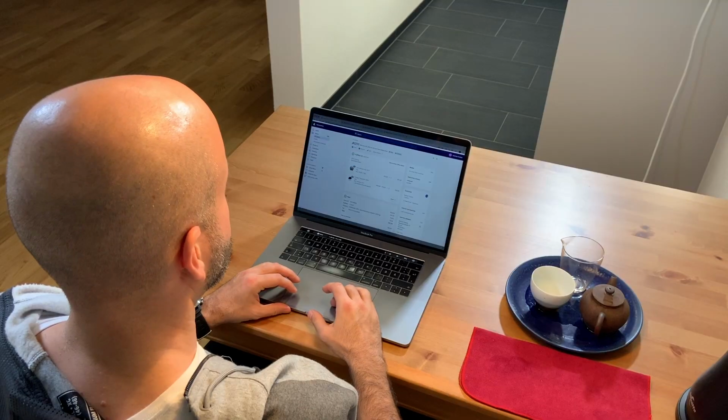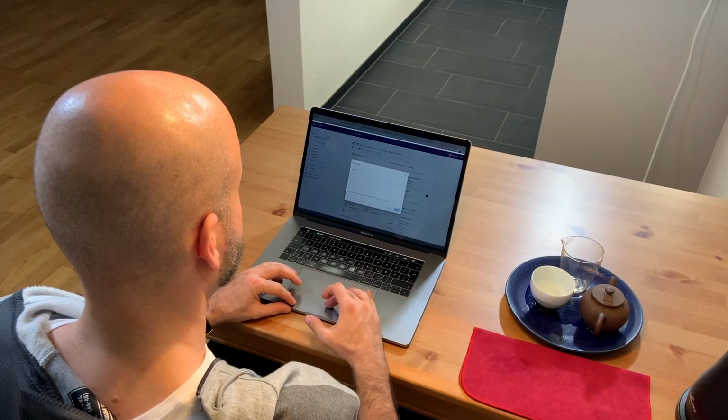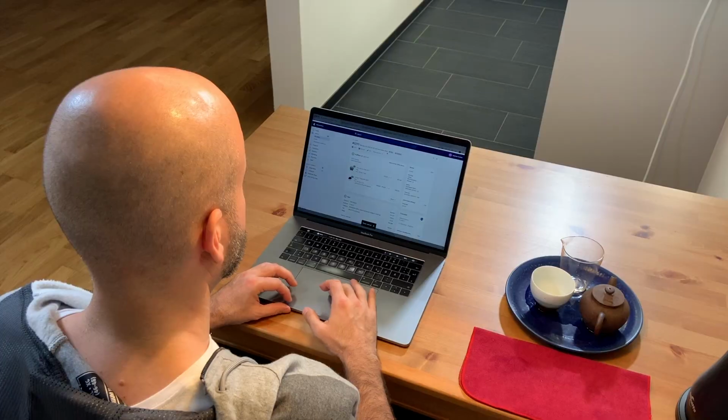So now, after having checked all the previous orders that you have made at Nanoshan, Matthias goes back to the most recent order and starts processing it. What he does is open a note within that order. He copy-pastes the template that we have created, and he also writes the customer number that he has taken out of our customer database. The next step is creating the invoice. For that we use an app, and now I want to show you how that works.